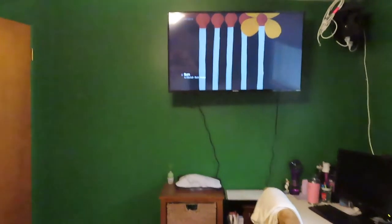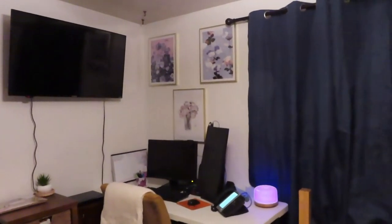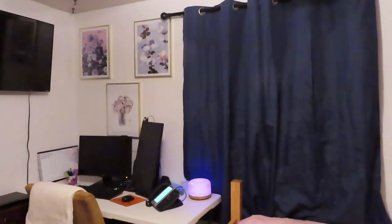Look at that difference. The room looks two times bigger. Even though I love the forest, I'm really glad that I'm not constantly in a room that reminds me of the forest.